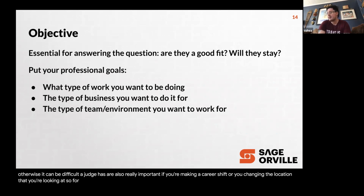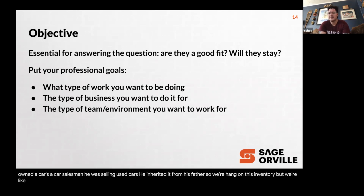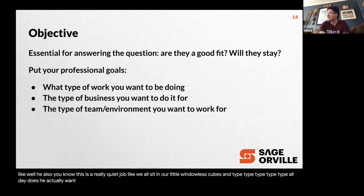So for instance, back with the same database management position, we had someone who owned a car salesman lot. He was selling used cars. He inherited it from his father. We're looking through, and yes, he had database experience from tracking all this inventory, but this is a really quiet job. We all sit in our little windowless cubes and type all day. Does he actually want this? We feel like this guy might be more social. I don't think he's a good fit.